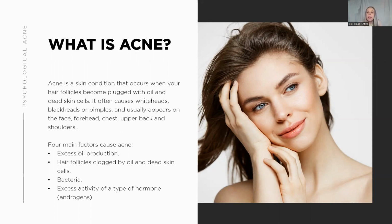Another key factor is hair follicles clogged by oil and dead skin cells. When that pilosebaceous unit is obstructed by the accumulation of excess dead skin cells, it starts to obstruct the flow of oil, or sebum. This excess oil and excess skin starts to build up, and it's unable to clear out. This then leads to a very good environment for P. acne bacteria to multiply.